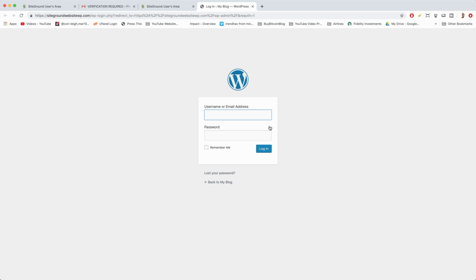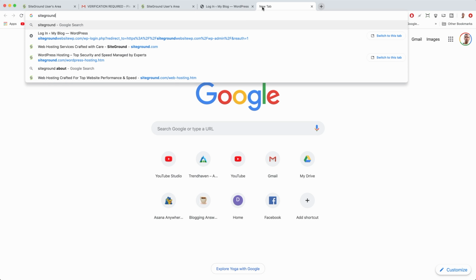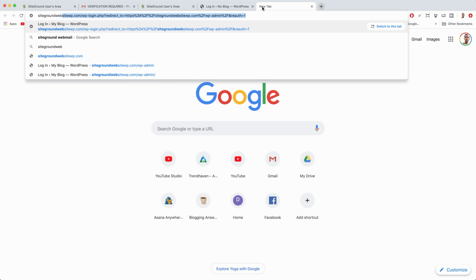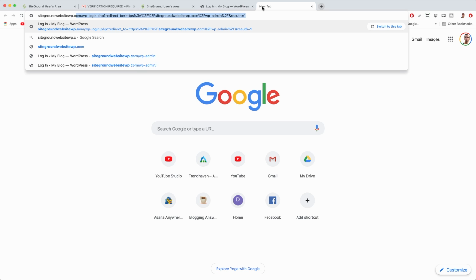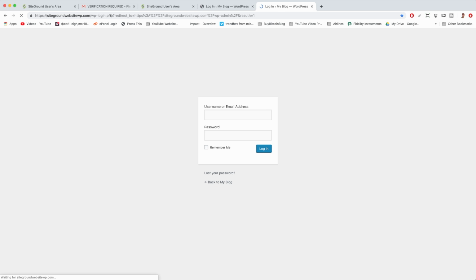Alright, on your login screen, I recommend bookmarking it for future reference, so you don't have to type in like some long link. But if you do want to type it in the future and you get logged out, it's just going to be your domain name. So sorry about that. So ours is sitegroundwebsitewp.com/wp-admin. That's how everyone gets to the login page once they are comfortable using WordPress. Takes you right here. Alright, cool.